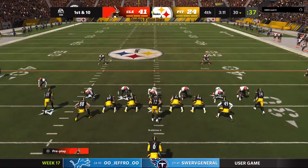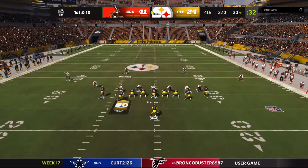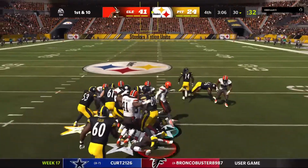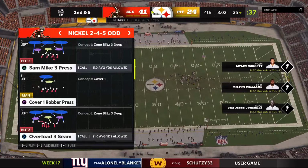So now it appears they're going to accept the penalty, which means take away the interception. Also means keep your defense on the field. Don't understand this one one bit. And he gets this to the 35. Good for a gain of 5.